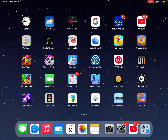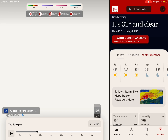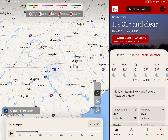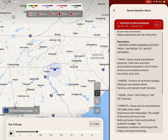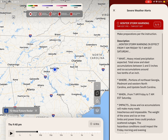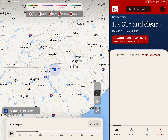Alright, so we're going to be talking about this winter storm. The first thing, we're going to go to the channel here. And as you can see, we have a winter storm warning. Action recommended. Make preparations per the instruction. You can see we're getting some sleet and snow. I love those. I hate freezing rain.